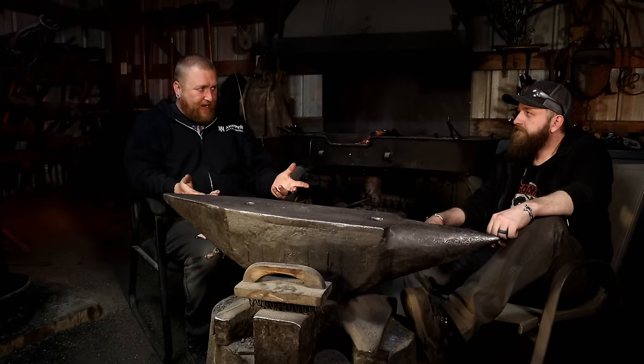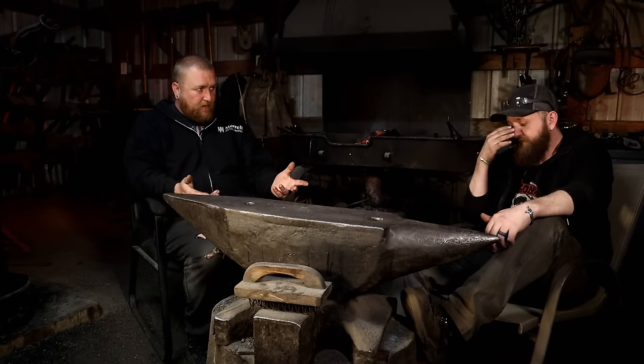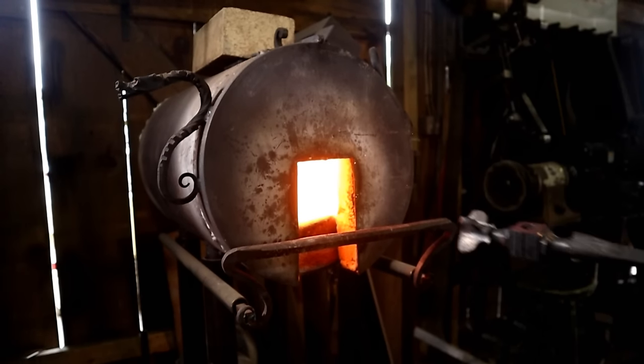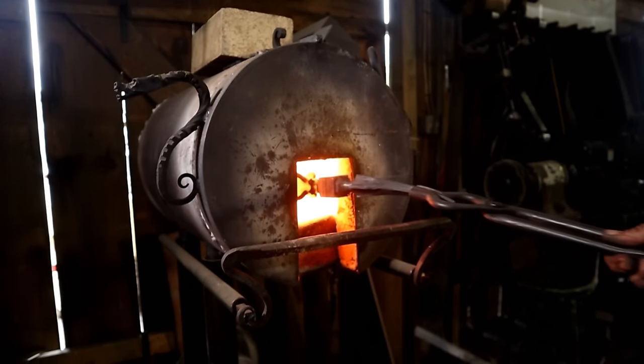So, do warhammers have hamons? With the bulk of the grind work now complete, it's time to heat treat our hammer head. This material is 1045, so the only real way to get this material properly hard is to heat it up to temperature and quench it in the water.